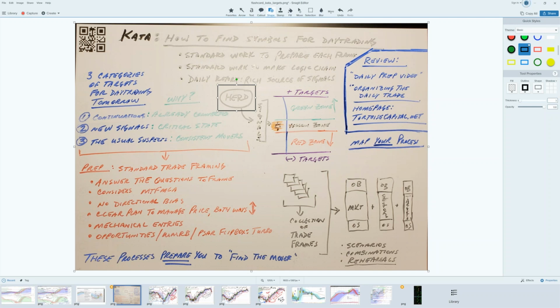And what I'm looking for from my herd, by observing them carefully and watching them all every day through a common lens, is 3 categories of targets for day trading tomorrow. Now, those of you that have studied the daily trading plan video, this should be a rehearsal, a review for you. So there's 3 categories of targets for day trading tomorrow.